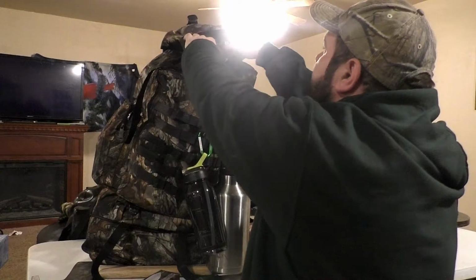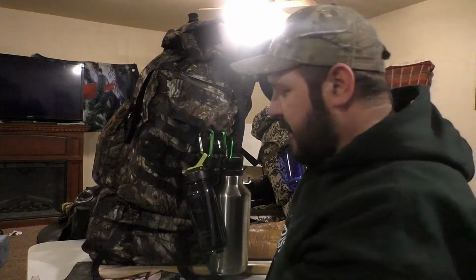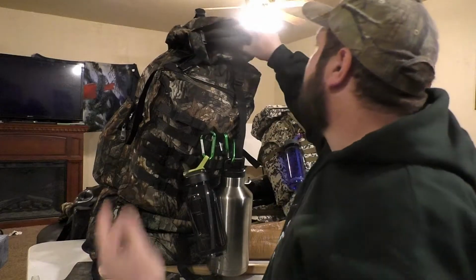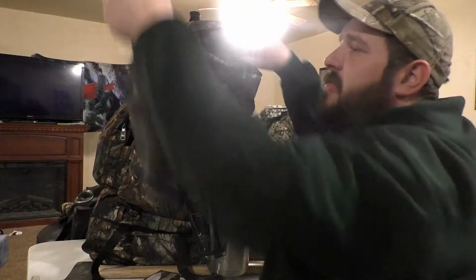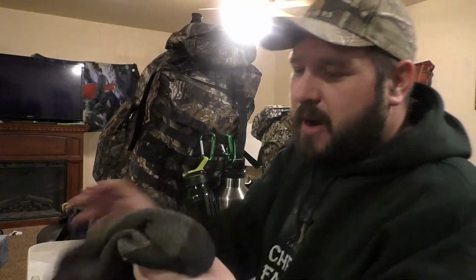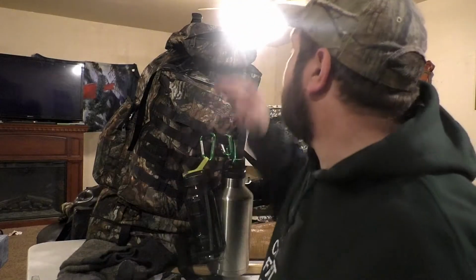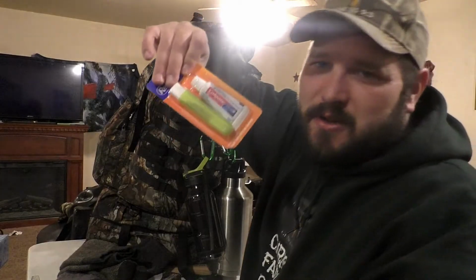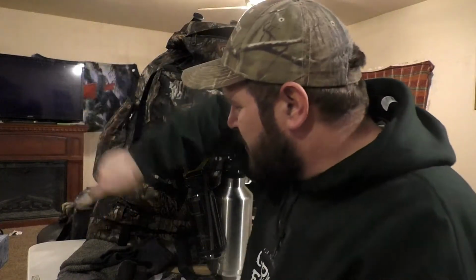Alright, then we got this little top pocket. This one ain't even close to being full. Got extra batteries for the headlamps. I said this was packed for my winter. So, my thick wool socks for at night when I sleep. An extra pair of thinner wool socks. I would wear a pair of wool socks during the day underneath my boots. And then I always have an extra pair in case they get wet. Having dry socks is never a bad thing. I don't think I have much else up in here. Oh yeah, toothbrush and toothpaste. I like keeping my teeth clean no matter where I'm at.